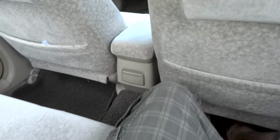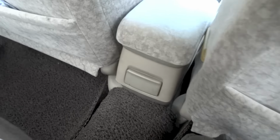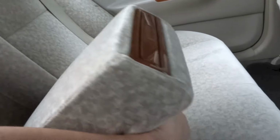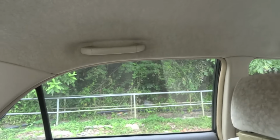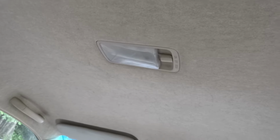The seats are very nice and soft. You do get storage pockets on the front seat backs. A bit of storage down here. You do have a rear center armrest with cup holders, and right above you do have grip handles for both sides at the back. And your rear interior lights are located right above.